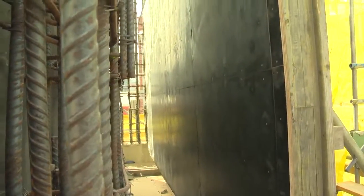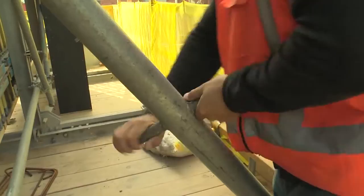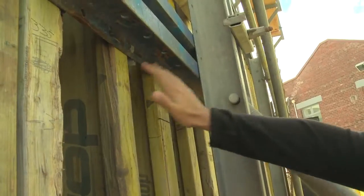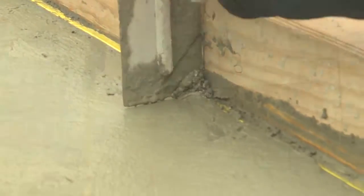So again, we've got these big props. They're connected to our platform. Basically, these will wind in, and that'll push that entire shutter into the reinforcing face. It takes at least 24 hours for concrete to set.